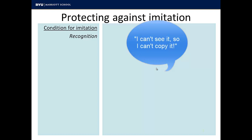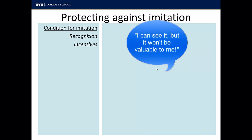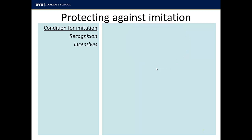The second stage is incentives. That is, your competitors must have some clear incentive for wanting to imitate what you have. The competitor may recognize that what you're doing is valuable for you, but if it won't be valuable for the competitor, then there'll be no imitation threat.